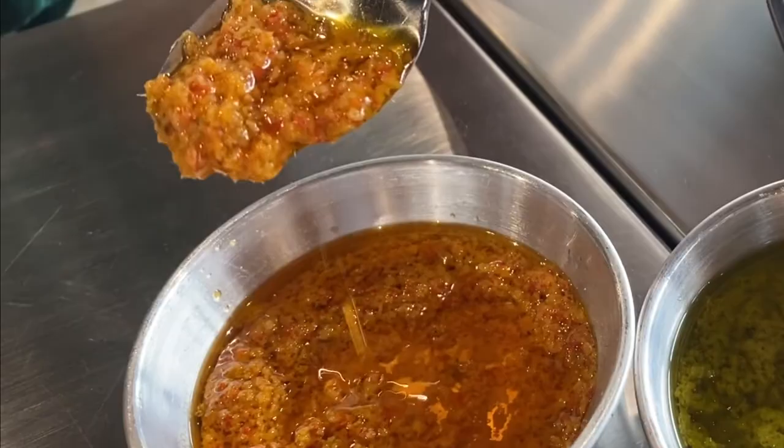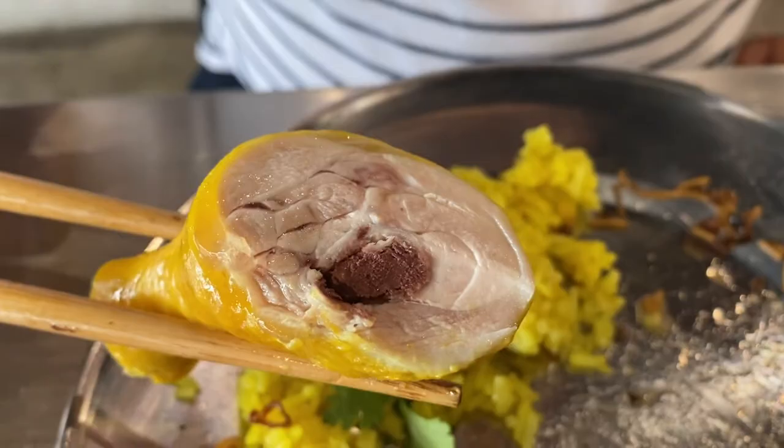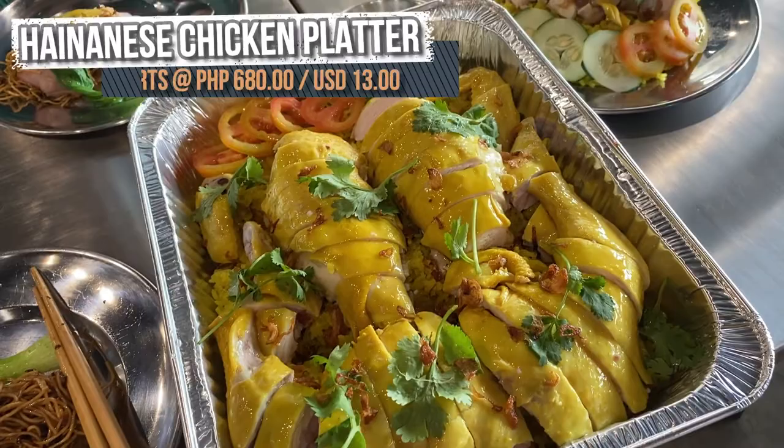What you'll like more about the Liao Kwe is that their menu is very affordable. If you want to share it with your friends and family, you can also order Hainanese chicken platter.